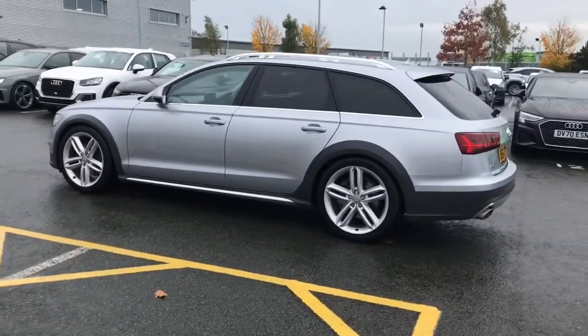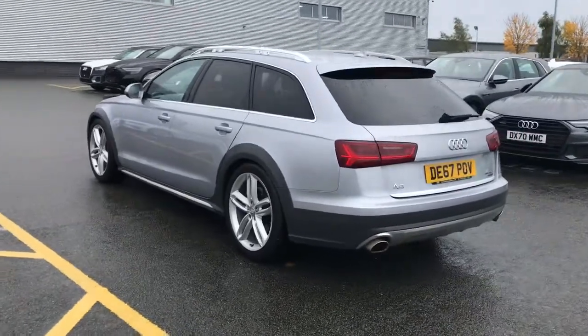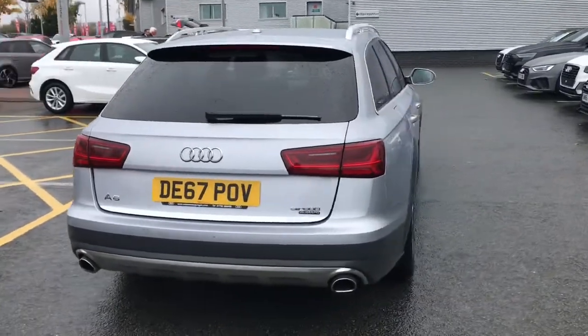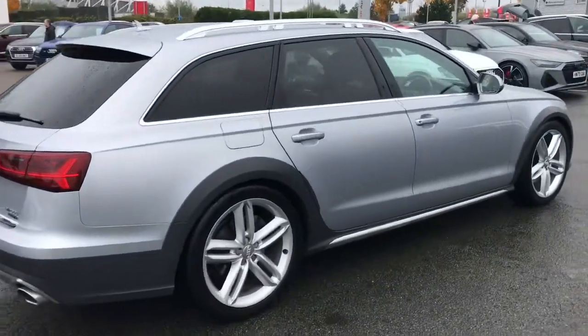The vehicle also features the LED headlights with high beam assist, privacy glass to the rear and rear side windows. The vehicle features cruise control, the upgraded bumpers, and this vehicle also features the aluminium roof rails and window trim.